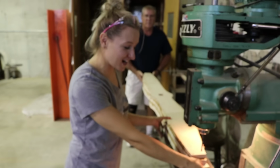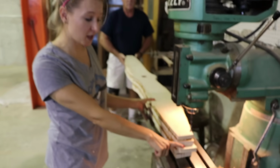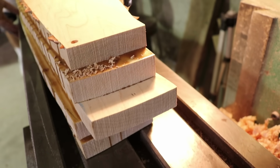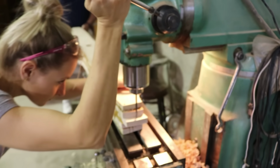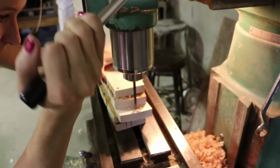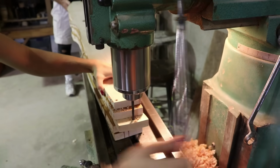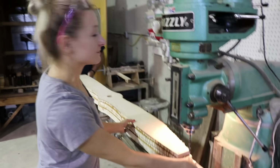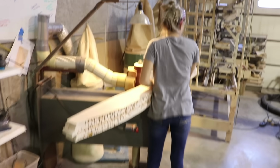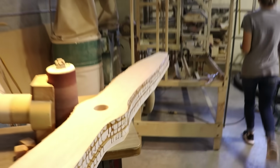So you can see that my holes were just a little bit off, so I trued them up. I made my mark with my pencil, and that's actually going to be the hole that I drilled. And this is what's going to lock it into the machine to carve it. Actually, I'm going to put it here because we're going to need to put our pattern in. This will go much faster.